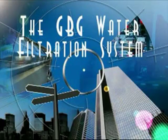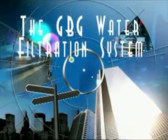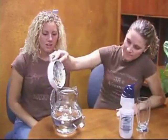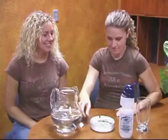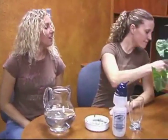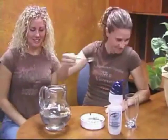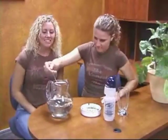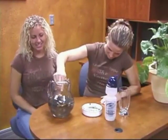Everybody's talking about the GBG water filtration system, and seeing is believing. Conventional water filters can't do this. What do you say we add some cigarette butts and ashes? How about a little potting soil for color? Stir briskly. There you go.